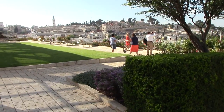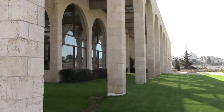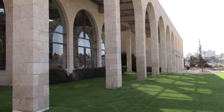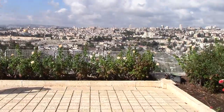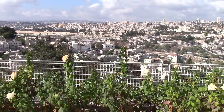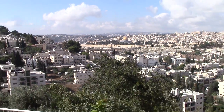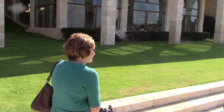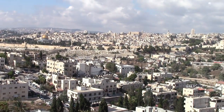Great. This is at the BYU Center. It is absolutely gorgeous, as you can see. Wonderful place. The chapel is upstairs. And here is the view. Unbelievable. Couldn't be a better view. There's the Temple Mount over there, Dome of the Rock. This is all taken from the BYU Center, and it is one gorgeous day.